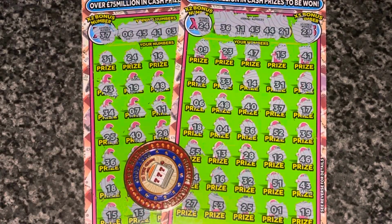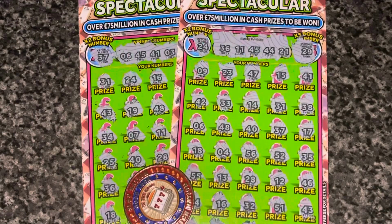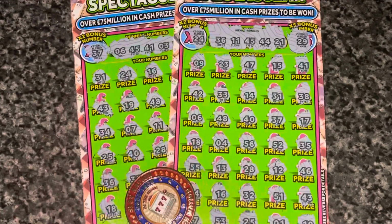It's just to showcase new cards. These are nice cards. They are quick to scratch and they are easy to scratch as well. So I'll definitely be doing some more of these. I'll pick some more up today and probably do some more over the weekend.